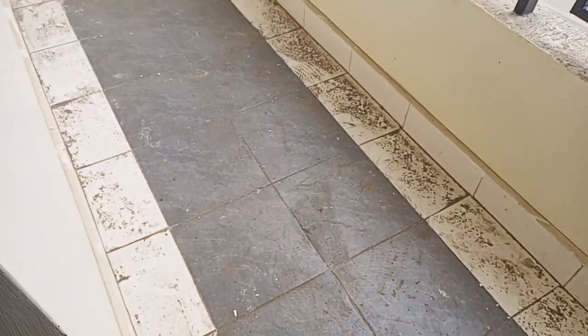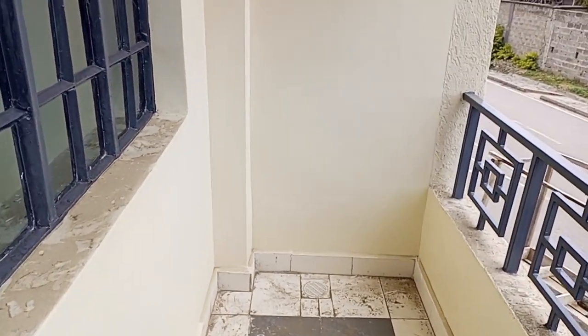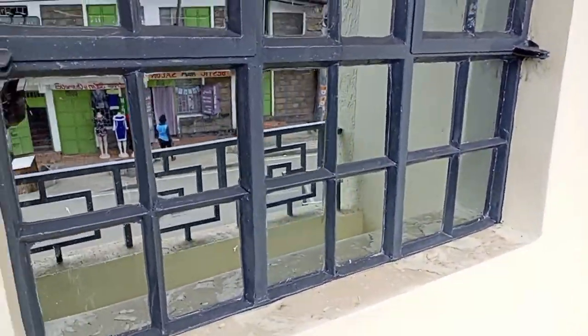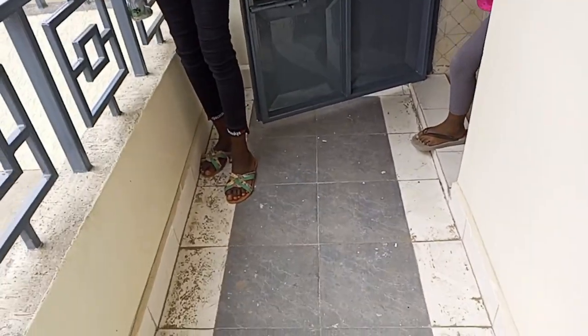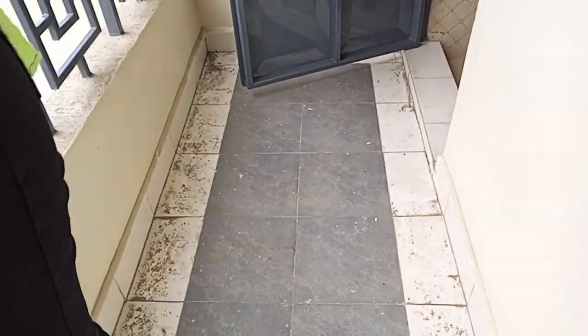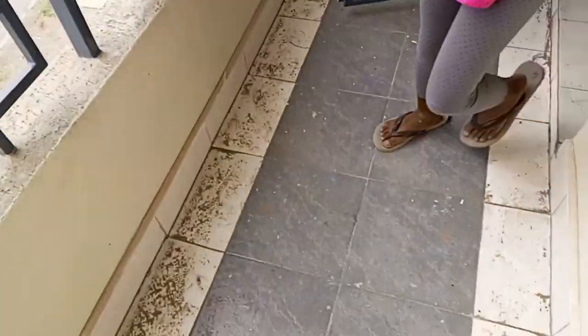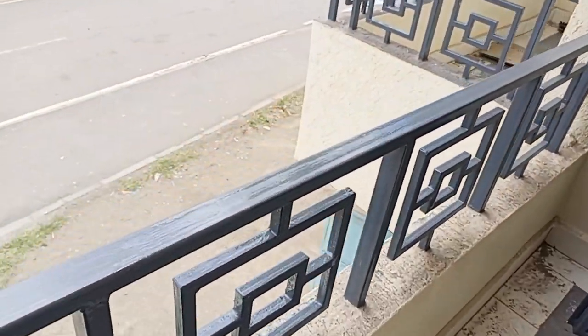So this is the balcony. Balcony of the kitchen. And as you can see, the balcony looks so nice. It's so colorful. It just looks like somewhere rich. So that is why I just love it. The combination of colors, the cream and gray, to me, it's just goals. So this place is along the road.